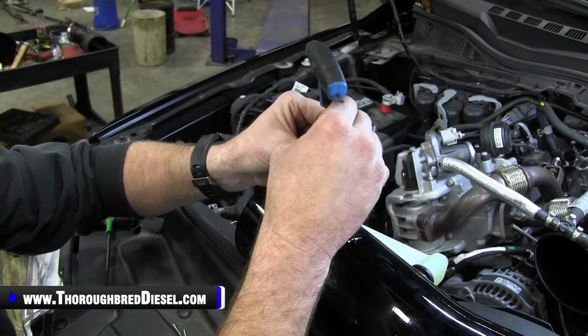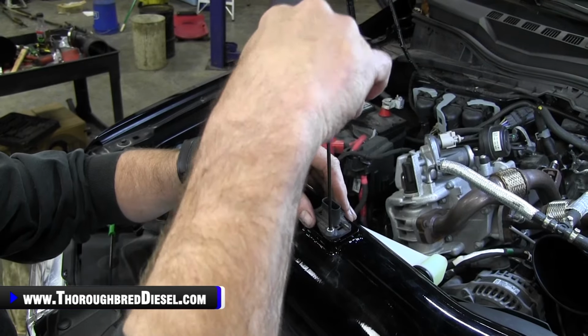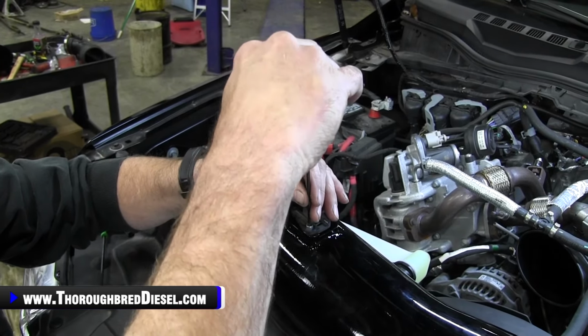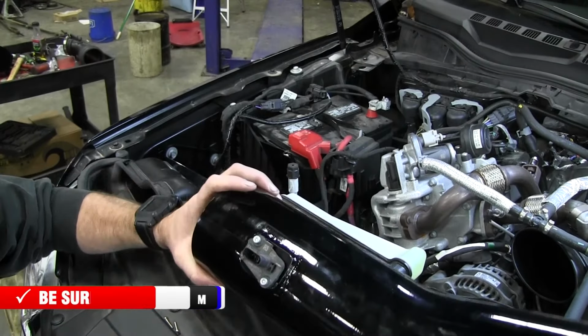Again, the most important thing here is don't overtighten it and crack the ears off of it or hurt it or anything of that nature. And then make sure that your directional arrow, that the sensor itself is facing the correct direction.